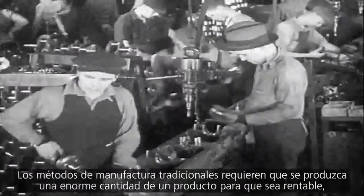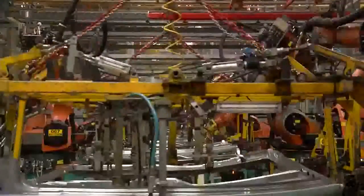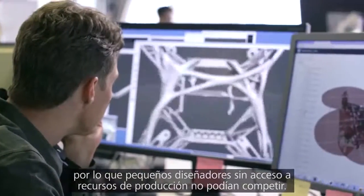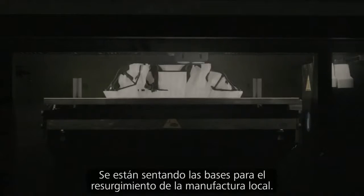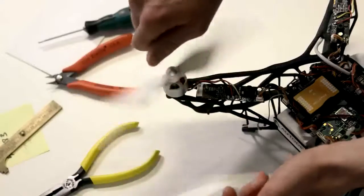Traditional manufacturing methods require you to make massive numbers of something just in order to be profitable. Small designers without access to production resources were simply out of luck. But now we can do a batch run of just one. The stage is being set for the reemergence of local manufacturing.